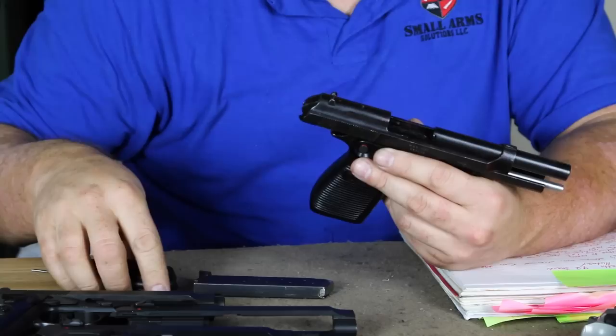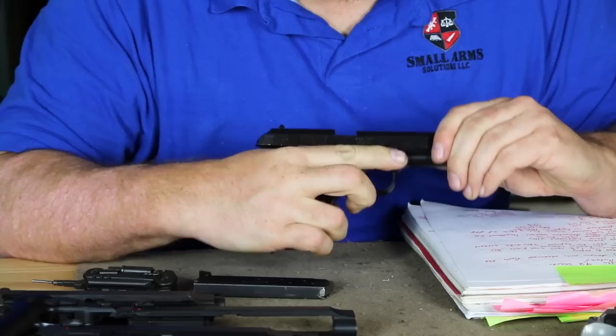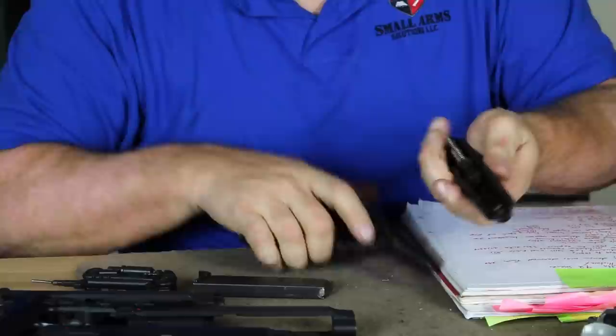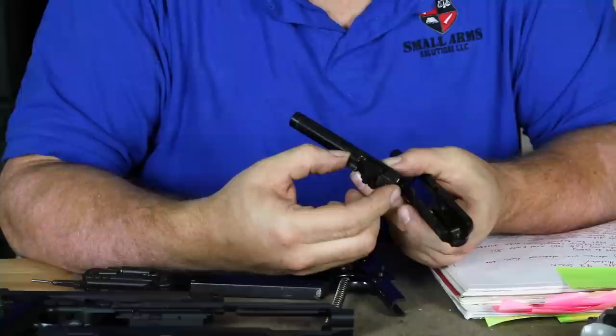So we have our disassembling latch, which we'll push forward. We line up the notch, and then we drop that right off like so. And you see we have our recoil spring assembly. And now we see the traditional Beretta locking block type barrel. Now, of course, this was not chrome plated. This was an original, a blued finish.